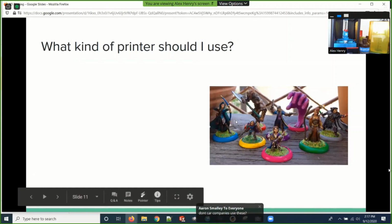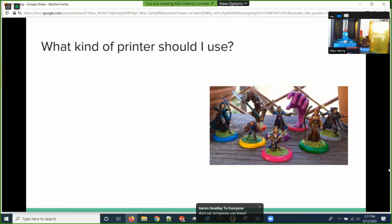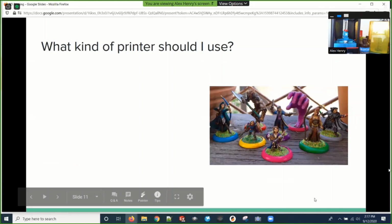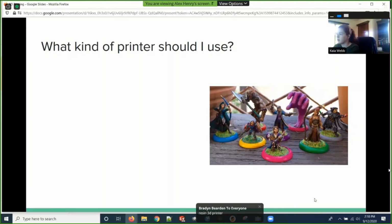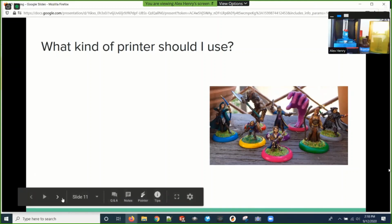So more questions. If my goal is to make these high resolution gaming pieces, what kind of printer should I use? And check the chat. People are saying the resin one. The resin one. Anybody actually use the right acronym? No, the resin one. So the resin one would be correct.